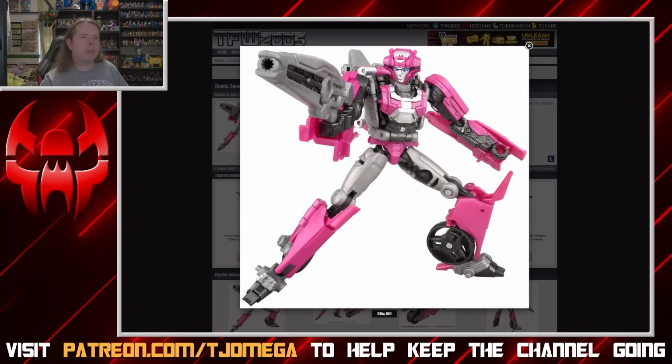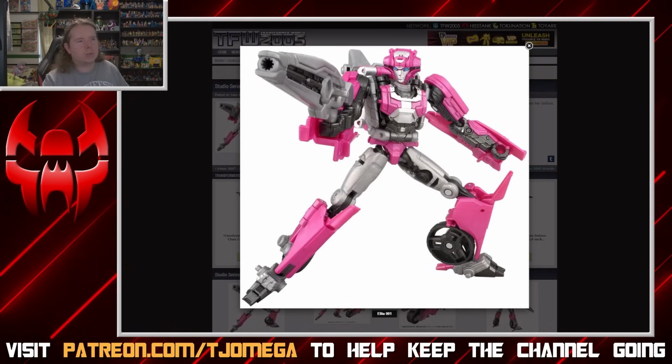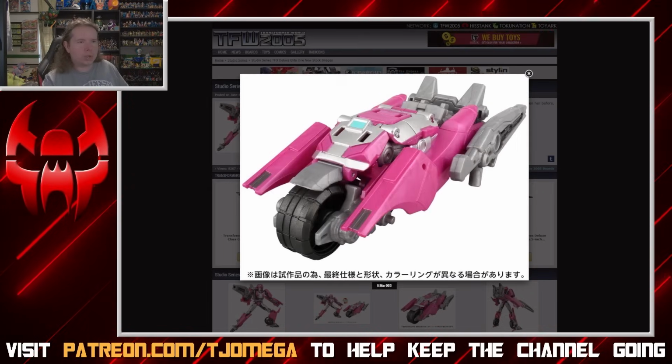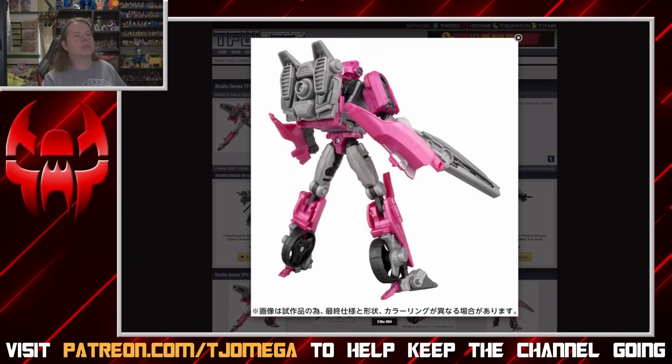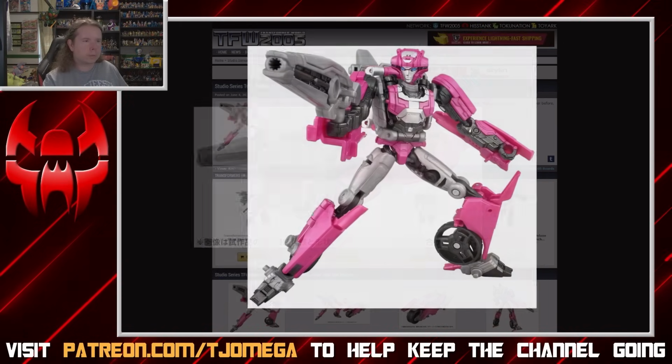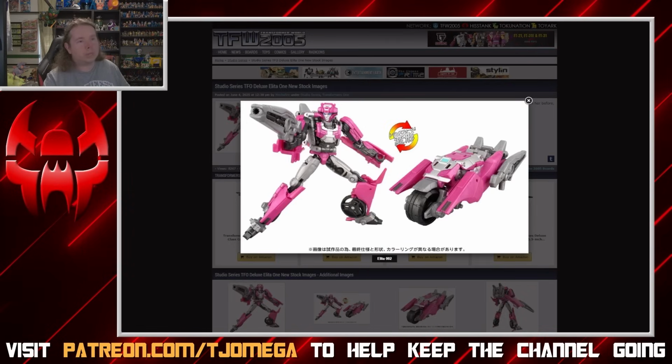They also showed off Elita 1. We haven't seen this toy for the last year and a half as it is, but to Takara, it's new. Takara hasn't teased this release and delayed it forever. And again, she looks neat.